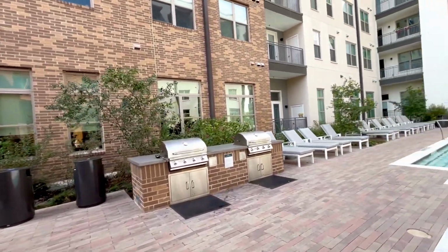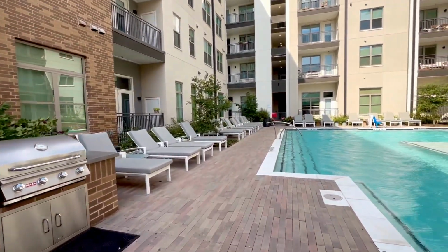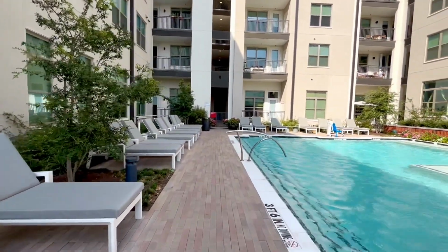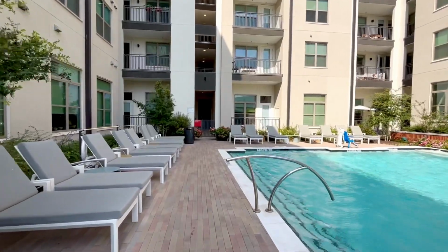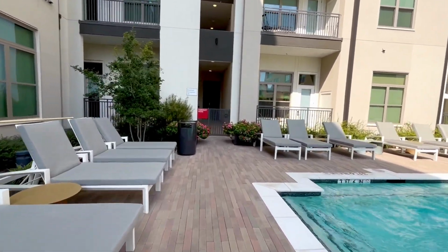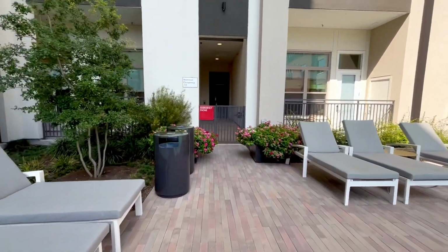Okay, so we saw the coffee lounge area. We saw the courtyard. We saw the pool here in the south building. Let's take a look at a unit.